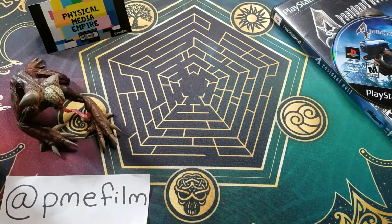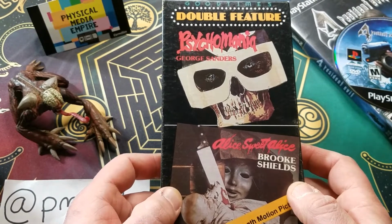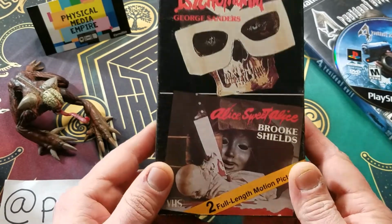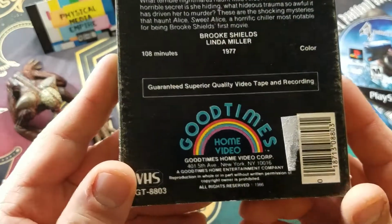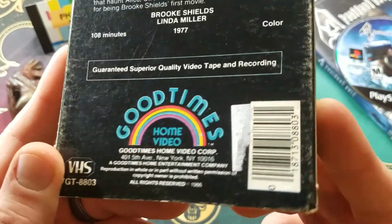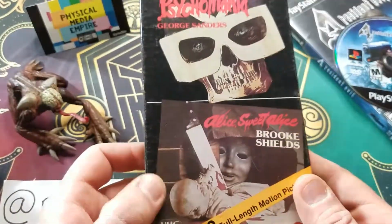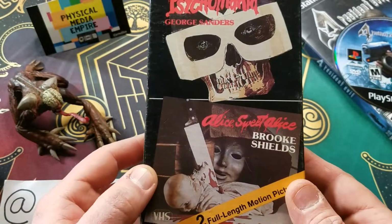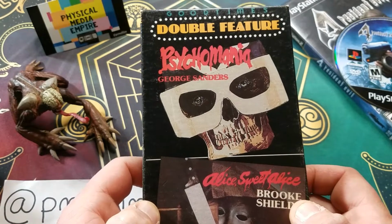So pretty cool. And then we have a random double feature, which I picked up one time at a thrift store when I was looking for some trading cards to share with you guys. This is from Good Times Home Video. This was a real popular thing, this is '86 in particular, from the 70s into the 80s for a lot of the B horror movies and slashers. They would put them out on these VHS double features.